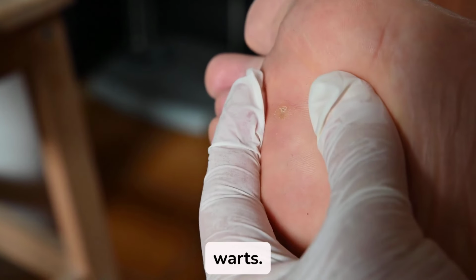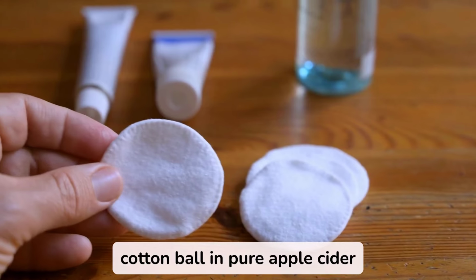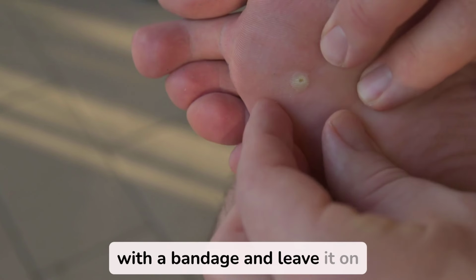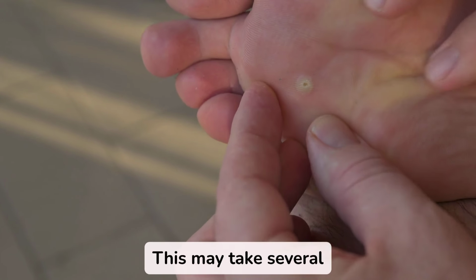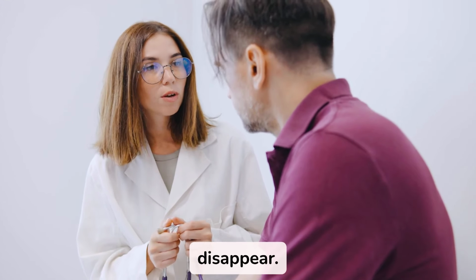20. Treatment of warts. For warts, soak a cotton ball in pure apple cider vinegar and apply it directly. Secure it with a bandage and leave it on overnight. Repeat daily until the wart dries and falls off. This may take several weeks. Consult a doctor if it does not disappear.